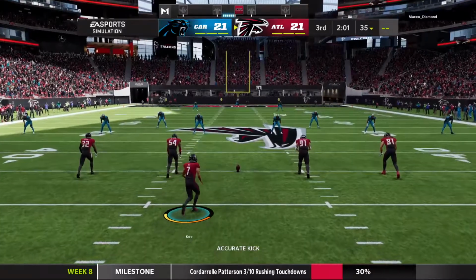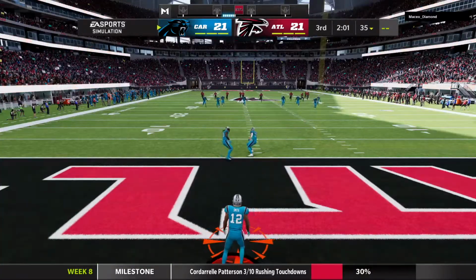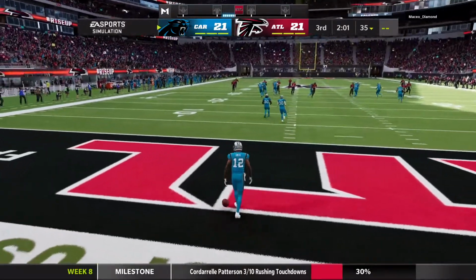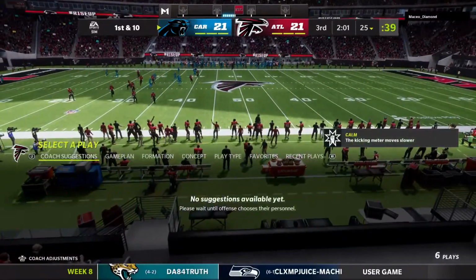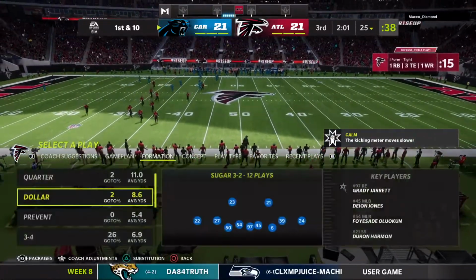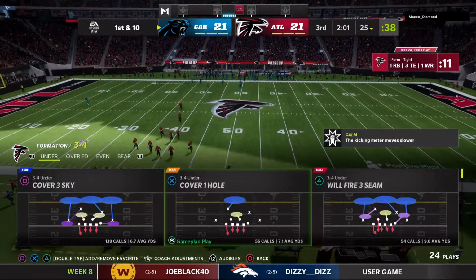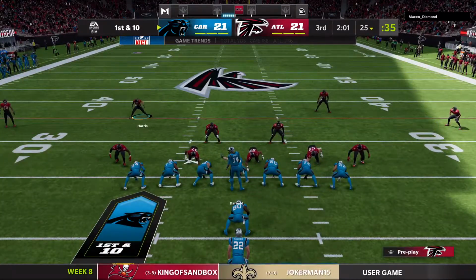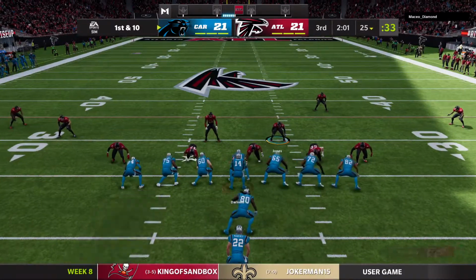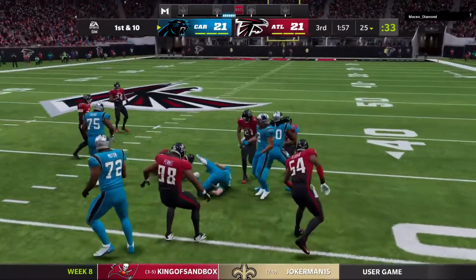Nothing separating these two teams on the scoreboard as the kick's away here. And Smith chooses not to return it, and they'll bring it out to the 25. The Panthers out there and ready to begin their next drive. And their lead has evaporated in this third quarter. It's tied once more as they begin with a 1st and 10.